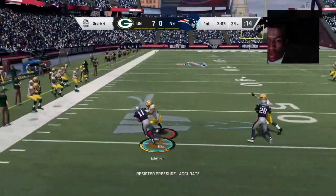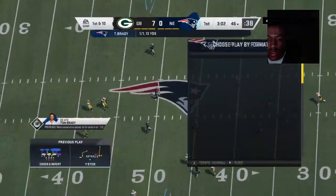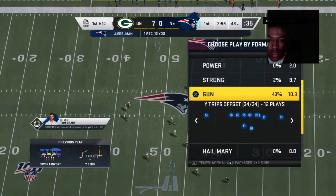They don't have his man. That's Edelman. And he slips up past the 45 before being tackled. That one good for 13 and a New England first down.